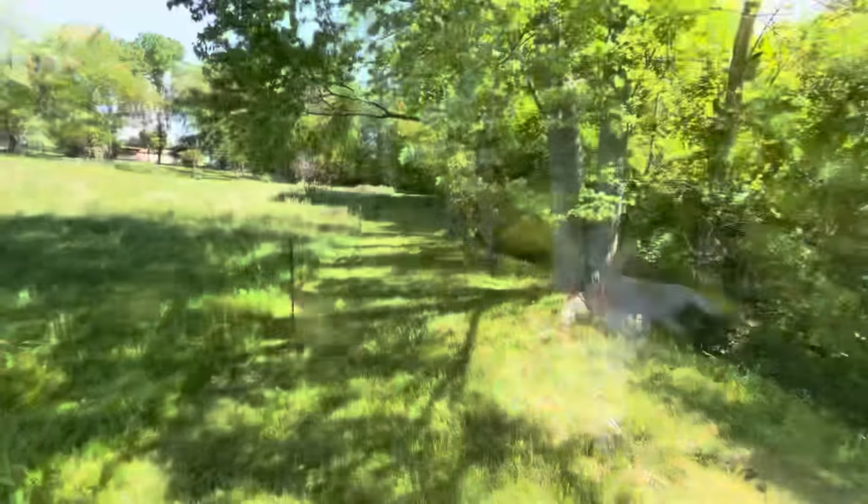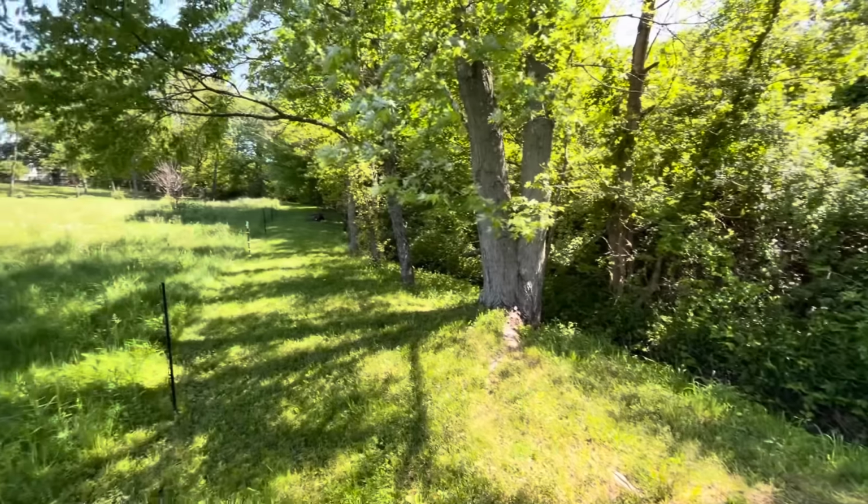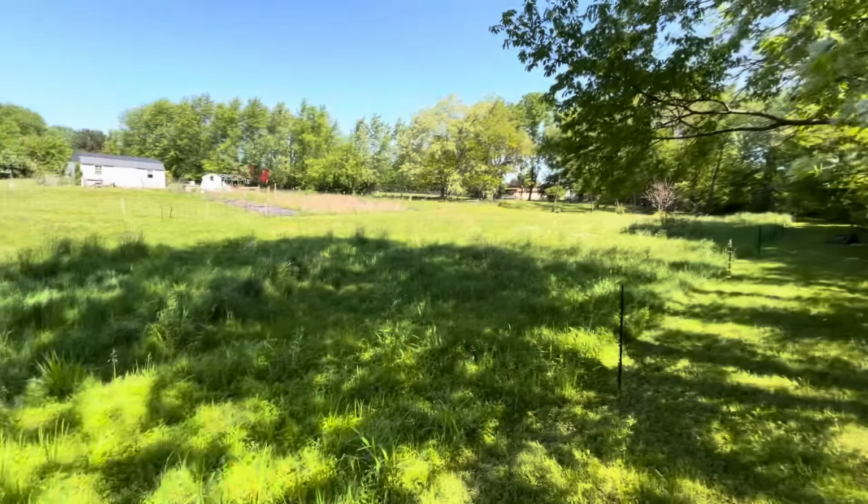So I wanted this clear so I could get a mower down through here, keep this mowed down, be able to weed eat the creek, and they have more than enough.